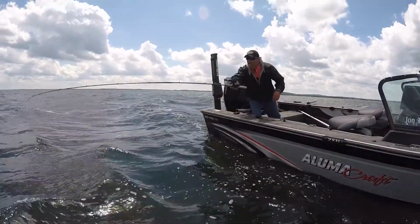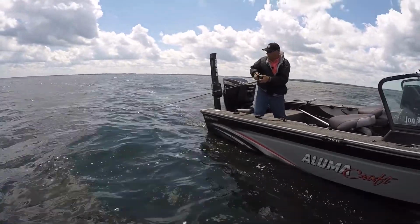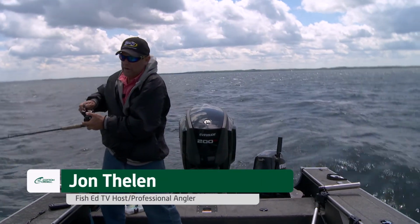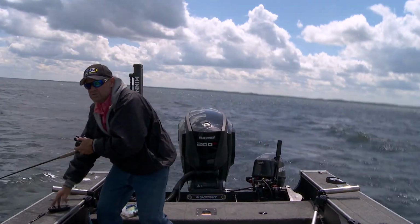There's one. Boy, the way he hit it, you would think this might be a fairly decent fish. Feels heavy, but you know, we're fighting a lot of wind out here. And when you're fighting big wind, sometimes it's hard to tell. Let's swing the boat a little bit.